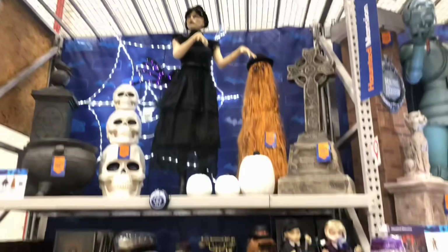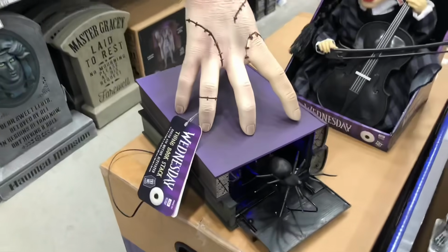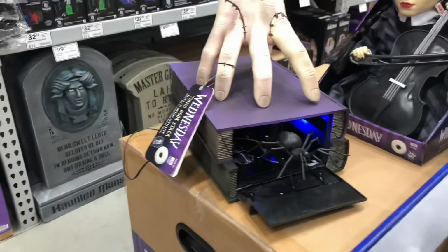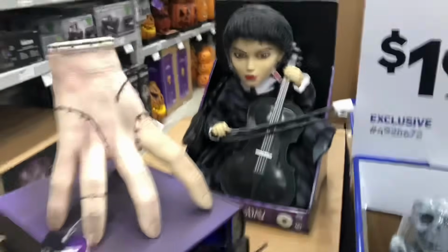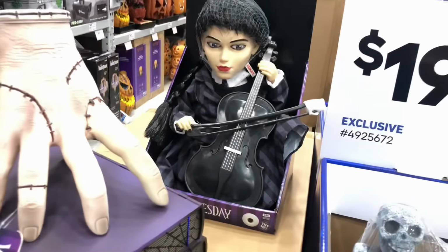Here we have some of the Wednesday merchandise now, starting with, oh wow, I did not expect to see a jump scare there. We got this little book with the hand on it. I forget what the hand is called. And a spider pops out. I guess we'll do that one more time. But first, let's take a look at this little Wednesday right here with the violin.